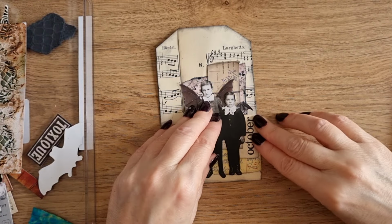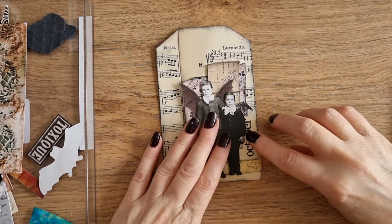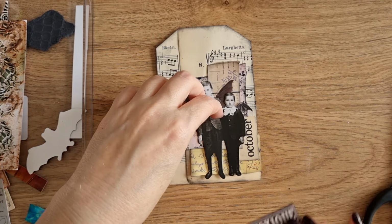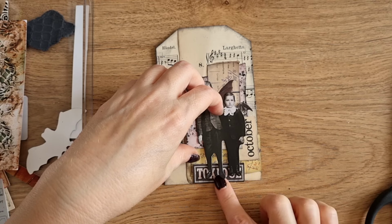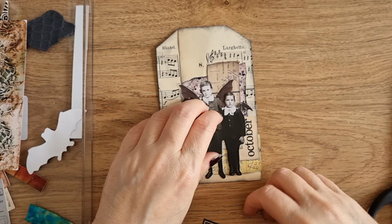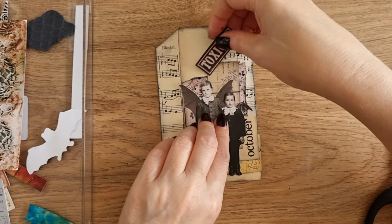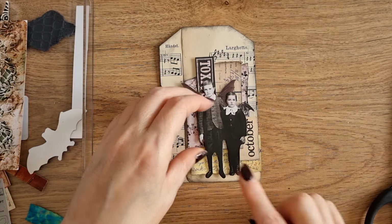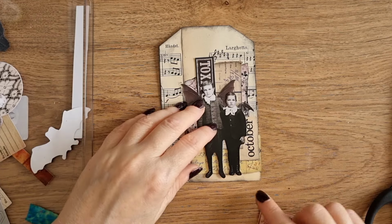'Tis October, children. Time to let your bat wings open. People may think it's a costume, but you can finally be yourselves. Just like that. Kind of like that. Okay. They are kind of flying.